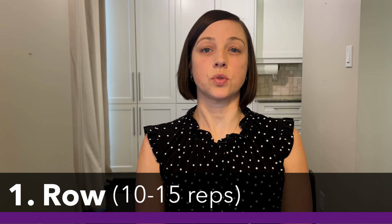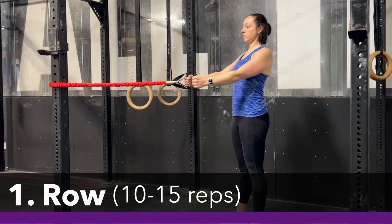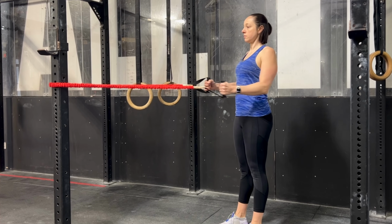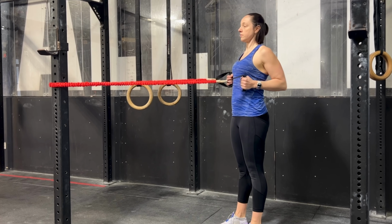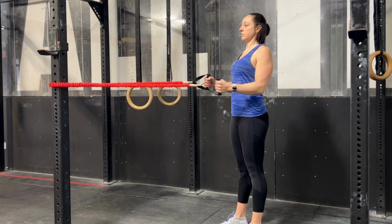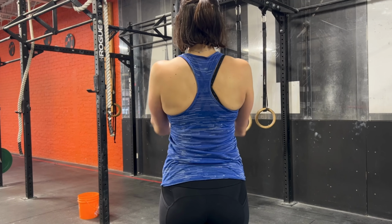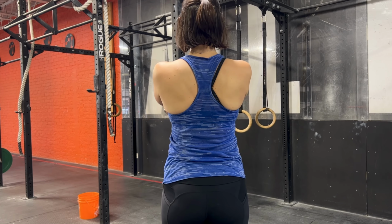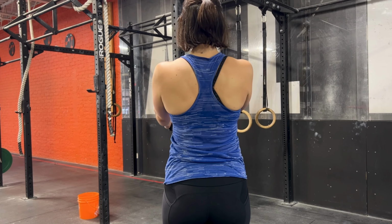First exercise is a row. You can start by grasping a band with your arms straight out in front of you. Draw back your elbows and continue to pull the band until the inside of your wrists meet your rib cage. Slowly release the band back to the start and then repeat about 10 times. Try to initiate the movement for each rep with the muscles between your shoulder blades. So you should feel your shoulder blades squeezing together throughout this exercise.